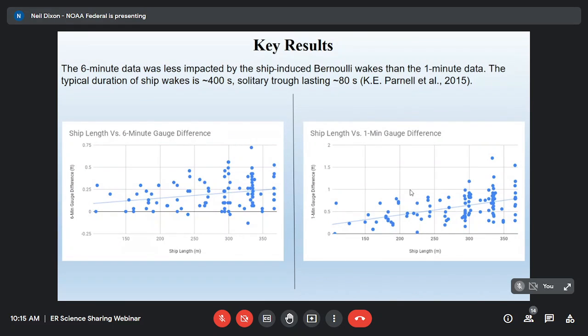The 6-minute data was less impacted by these Bernoulli wakes simply because it's just kind of an average measurement of the water level over a 6-minute period. So there was more diversity in the water level changes in the 1-minute data. But the 6-minute data was still long enough that it was able to capture the entire duration of these ship wakes, because another study found that they last about 6.5 minutes.